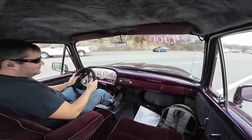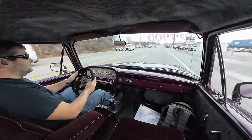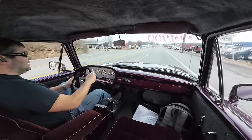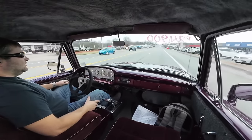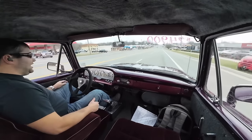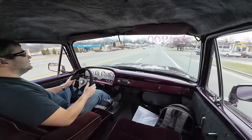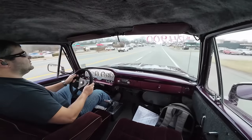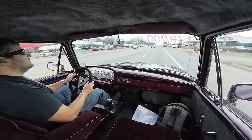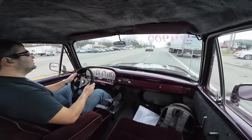No power steering, little steering wheel. Once you get rolling, it's easier, but. Pulling to the left, so when I let go of this steering wheel, I end up in the fast lane there.